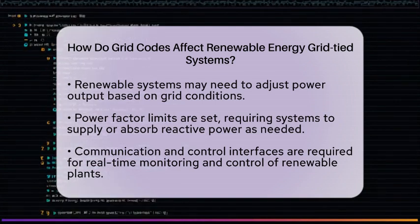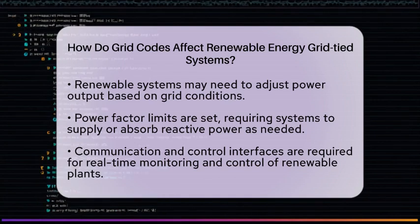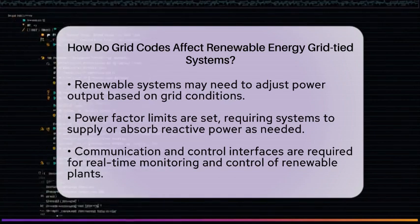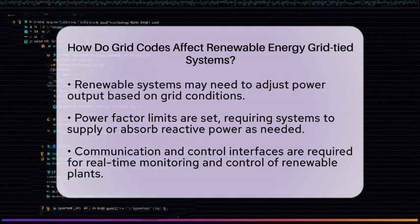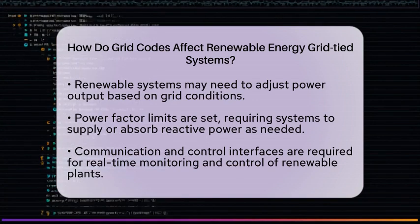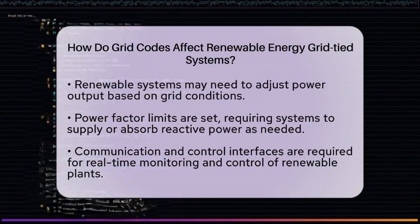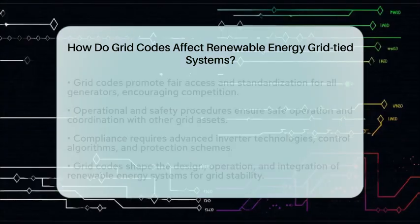Grid codes also promote fair access and standardization. By defining uniform technical standards, they create a level playing field for all generators, including renewables. This standardization facilitates grid access and integration of diverse renewable technologies, encouraging competition and innovation.